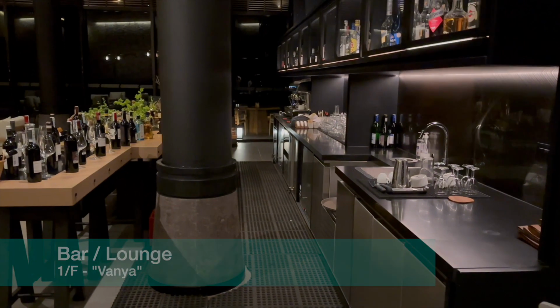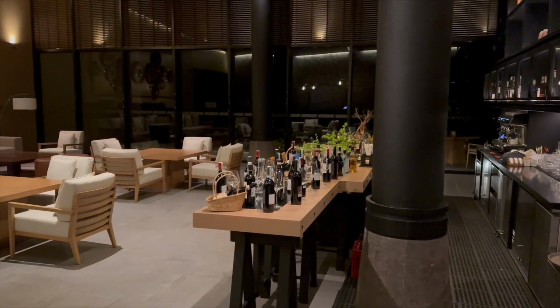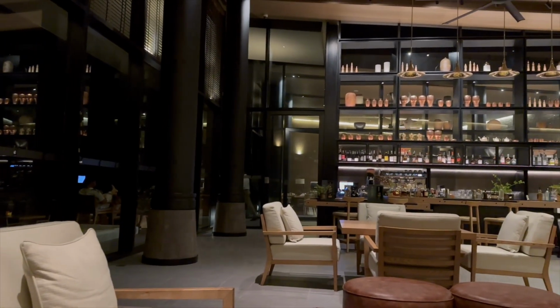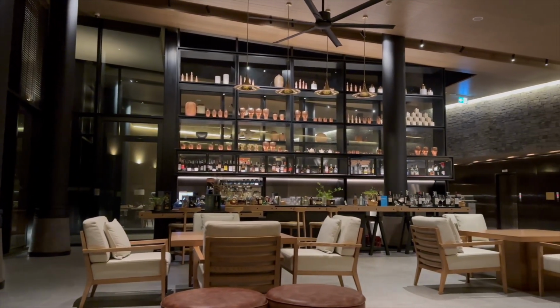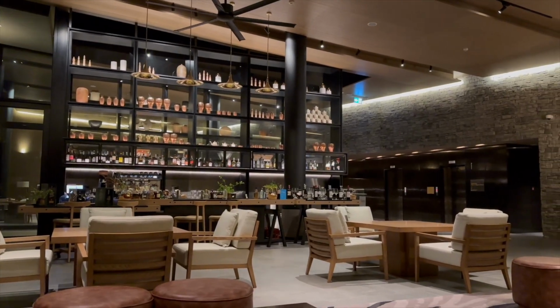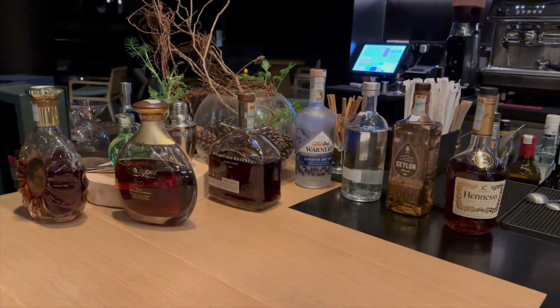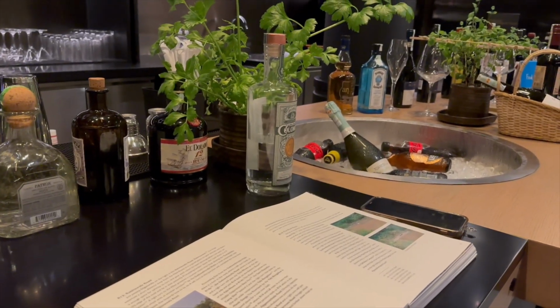Now, right next to it is Vanya, the lounge or bar. This is next to the restaurant and the reception, everything in this one building. And you can see it here again. It was super not crowded. It was really empty. But we still wanted to try it out, especially because we quite like the design where they have these bottles standing around, and they have quite a good selection of spirits and wines, I would say, including some local options. And of course, that's also what we wanted to try.